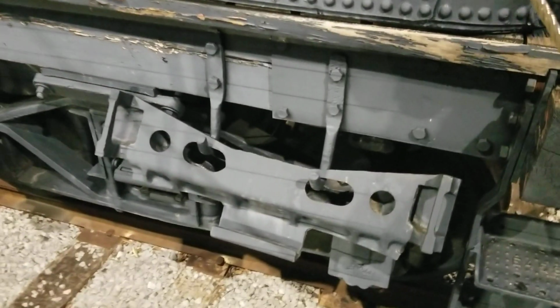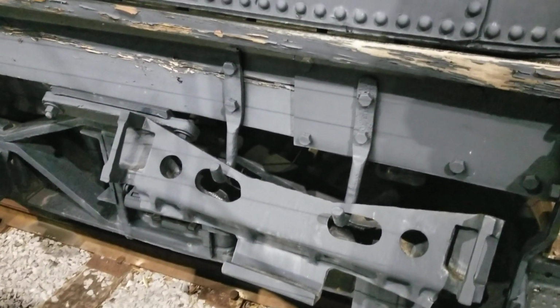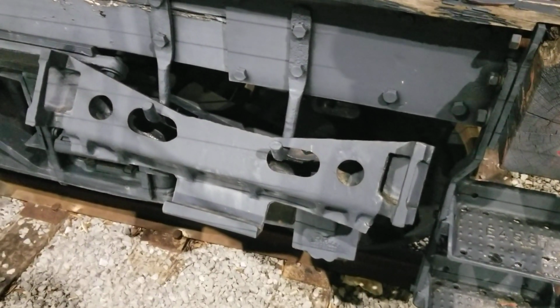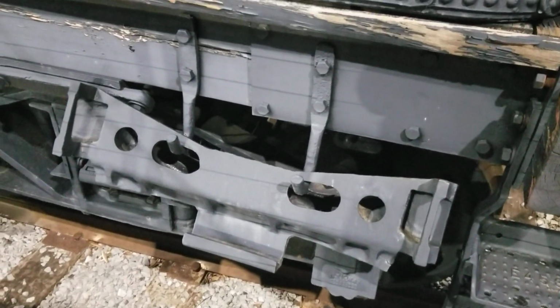There's actually a very special mechanism here. This is a re-railer, so in case one of the wheel flanges would suddenly come off the rails by accident, that in turn would help re-rail the cars, especially in conditions where you run into derailments.